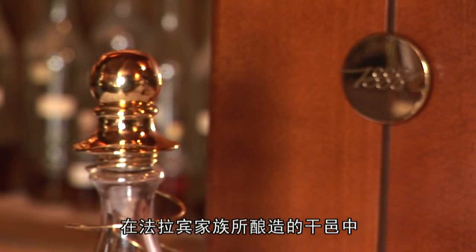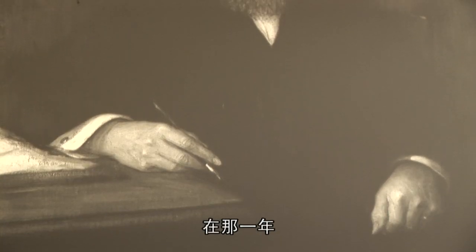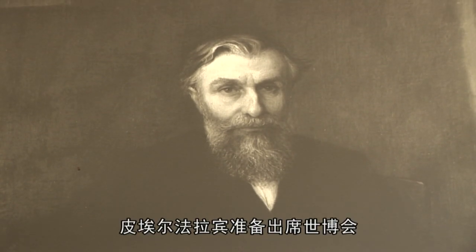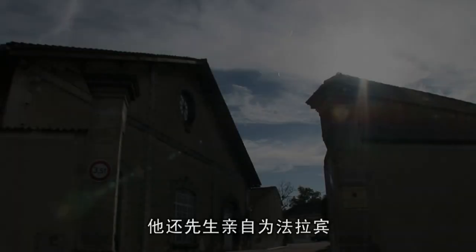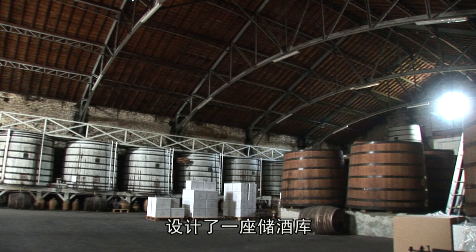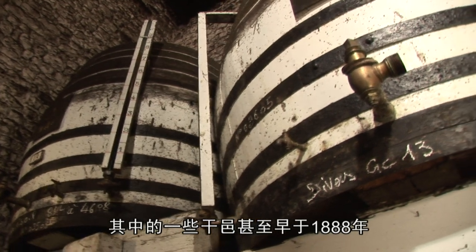1888 is a very special year for the Frapin family winemaking history. In 1888, with the vineyard successfully rejuvenated, Pierre Frapin prepared his participation at the Universal Exhibition, for which Gustave Eiffel had just completed his famous tower. Gustave Eiffel designed a wine storehouse for himself. Actually, some of the Frapin family cognacs are even older than 1888.